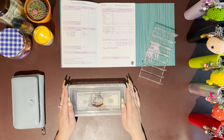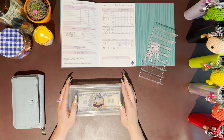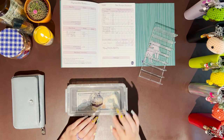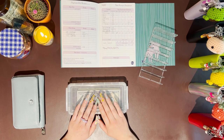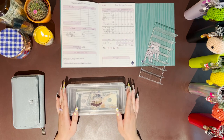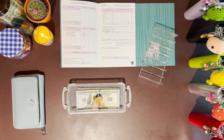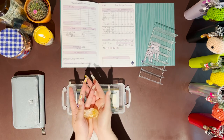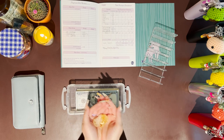We are now in the month of May, guys, officially. We are going to be cash stuffing for May week number one. We are going to be stuffing a total of $465. Let's get started. Let's go ahead and sort out all of our cash. Use this citrine. Hopefully we can manifest some more money in the month of May.